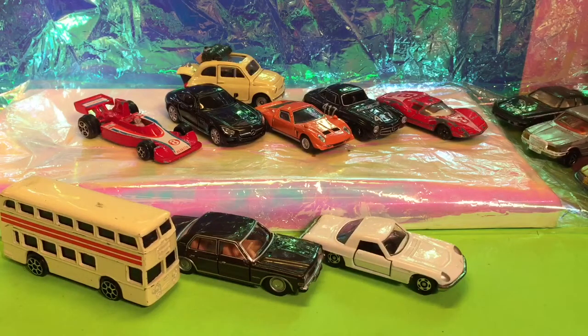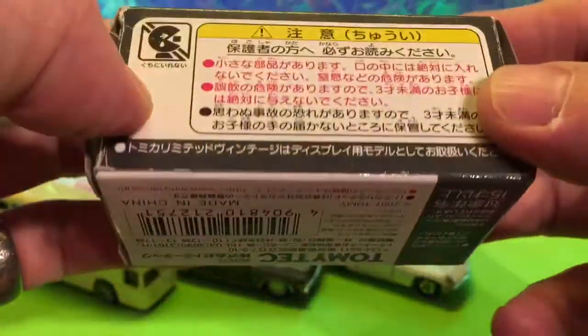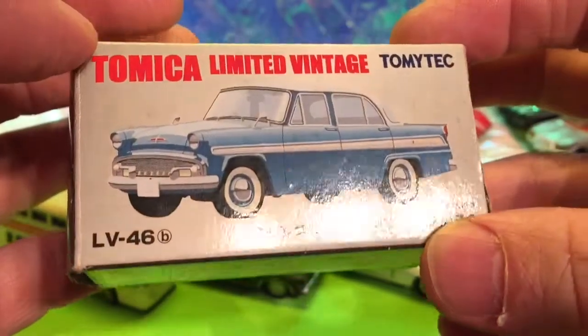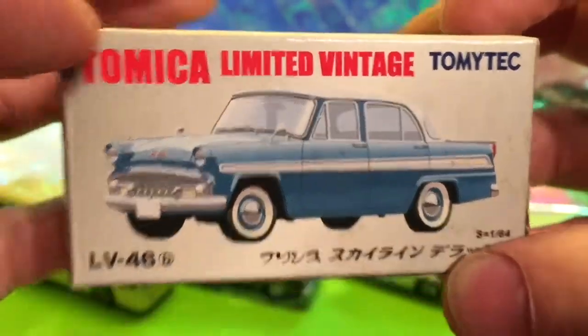One more in the box. One more in the bag. I don't know what it's going to be. Tommy Tech. It's going to be... Oh my word. That looks like a Hillman. It's the Hillman, isn't it?